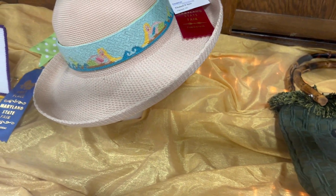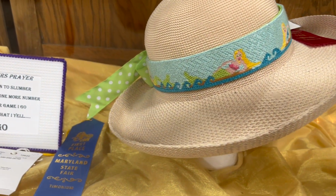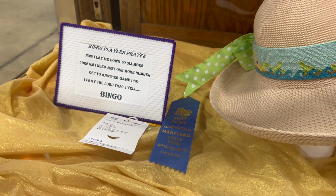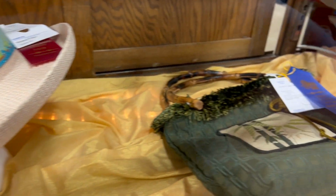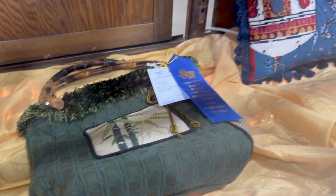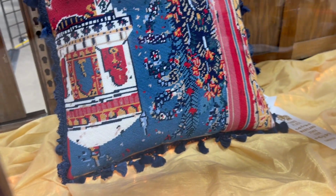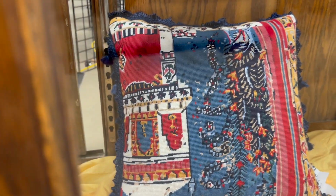This hat has some mermaids lounging. Looks like lounging on a raft or on kelp. Bingo player's prayer. That's cute. I really like that hat. It's really fun. This is a needlepoint pillow, and that's full coverage. Lovely.